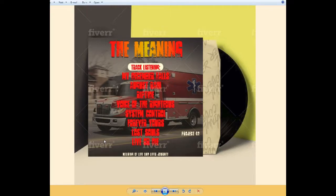So I put a real simple concept on here. I basically said to him, so he's put the track listing in, he's used the font, Shotgun Ambulance. Put a track listing on it, which is fine. I did say the whole concept about the meaning album title was about life and life's journey, and he's kind of just put that tagline down the bottom. And you kind of don't know Project 42 is the band.